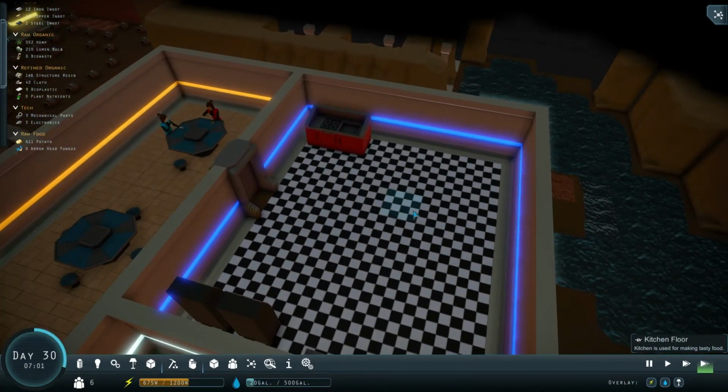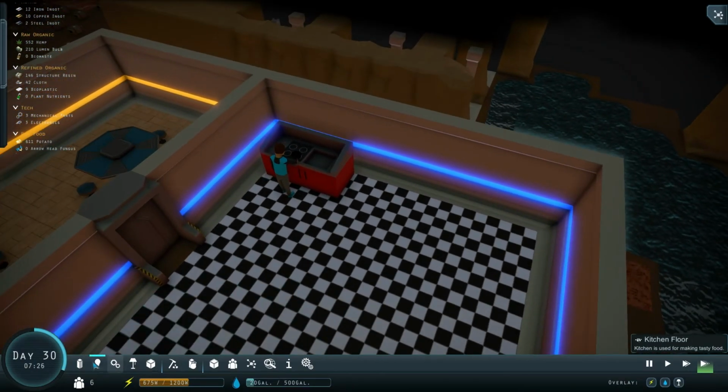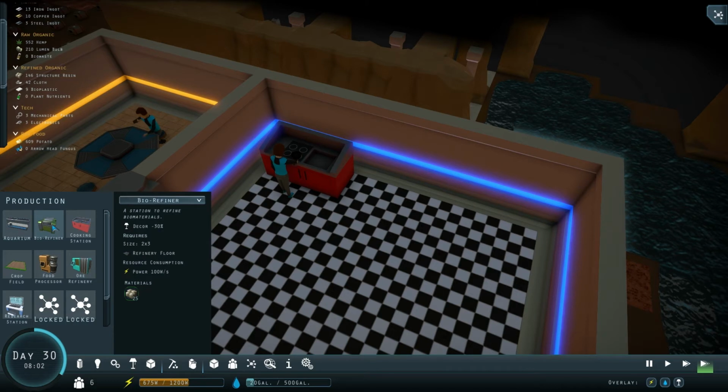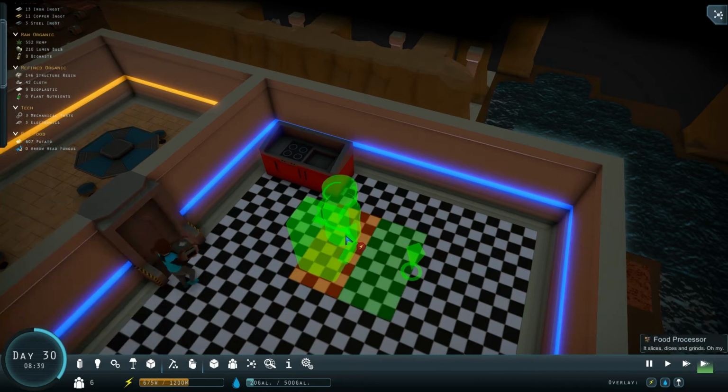Right. Sorted out the power. Sorted out water. We've got storage for food. So let's start investigating some of these new things we've got going on. So aquarium not ready for yet. Oh look, a food processor. Okay, so the food processor.